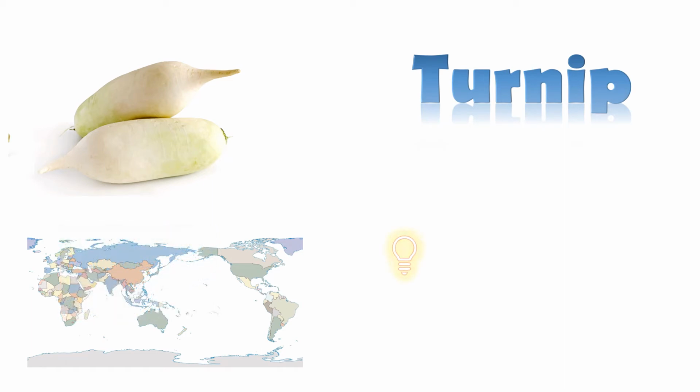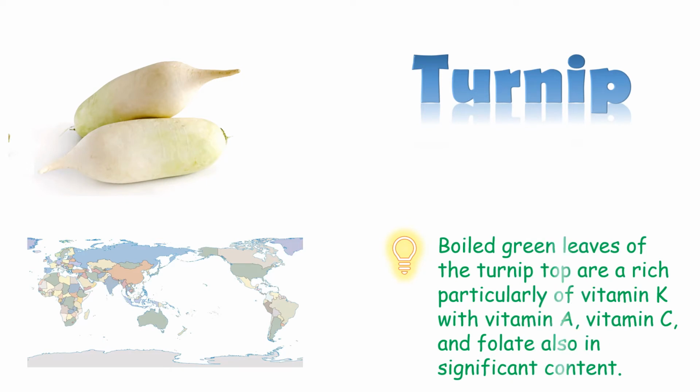Tips. Boiled green leaves of the turnip top are rich particularly of vitamin K with vitamin A, vitamin C, and folate also in significant content.